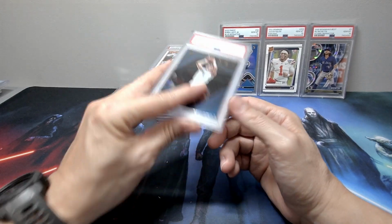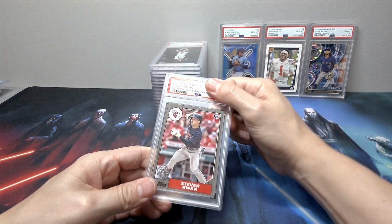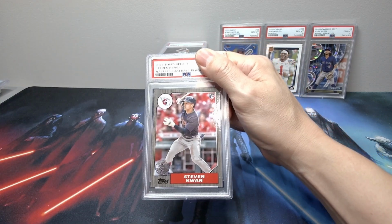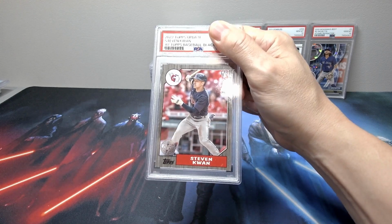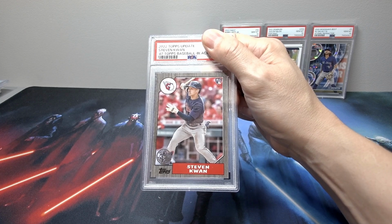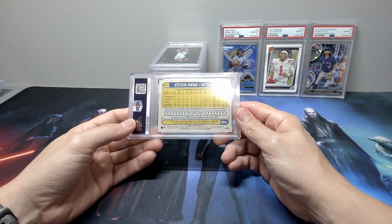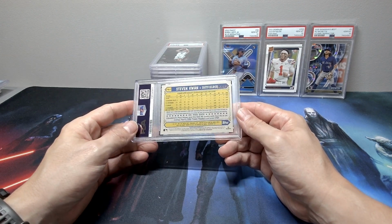I did lose a little money on a few of the cards. There's another card I shouldn't send in, just like the Josh Jung. You can tell the left to right's off. But this is a numbered card out of 299. I did pull this, so I knew it would be a 9 because it was clean. Corners are clean. Edges were clean, and the center on the back is just fine. I knew it was going to be a 9. A little bit off top to bottom, but it's at 299.